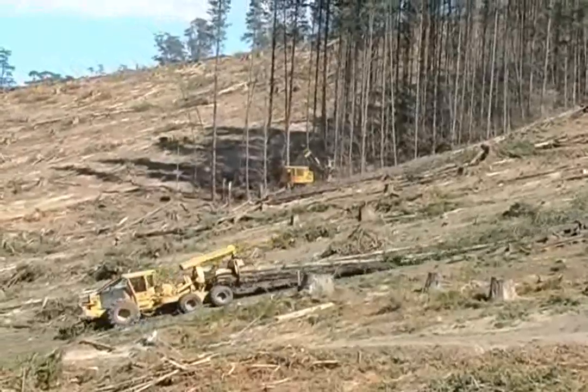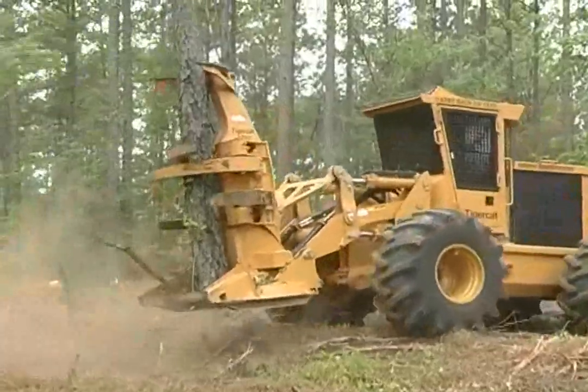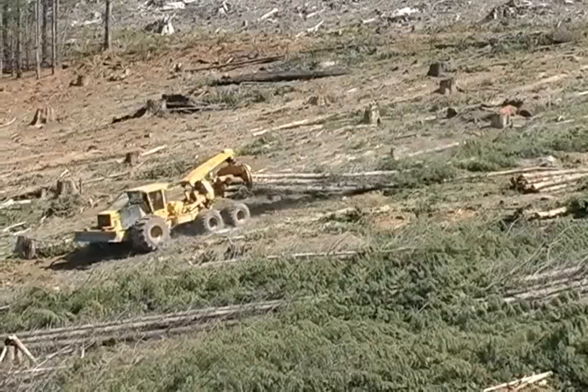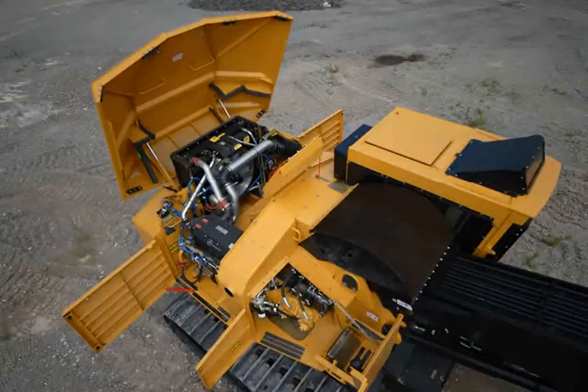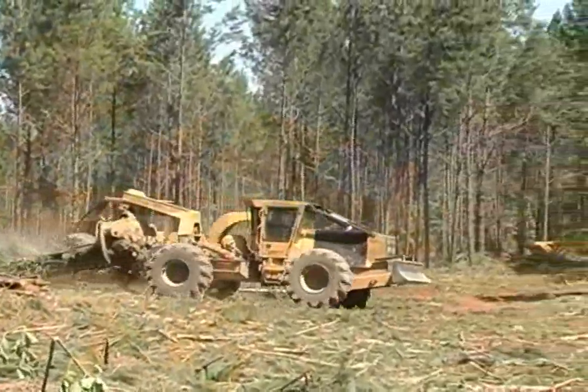Tigercat equipment is highly regarded for many reasons. Safety. A light environmental footprint. High productivity. Machine uptime. Convenient service access and reliability are all significant to the purchase decision.